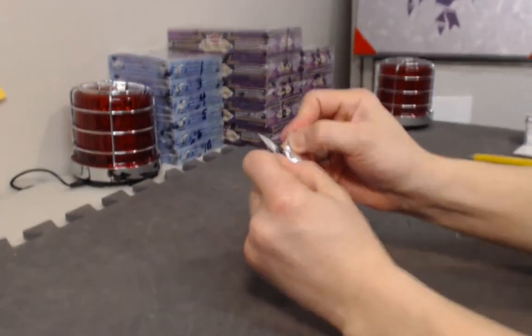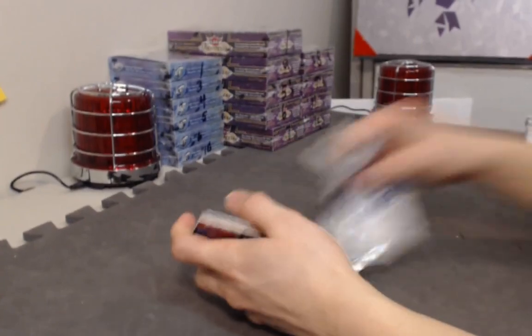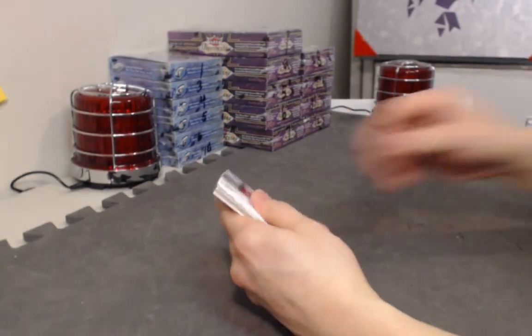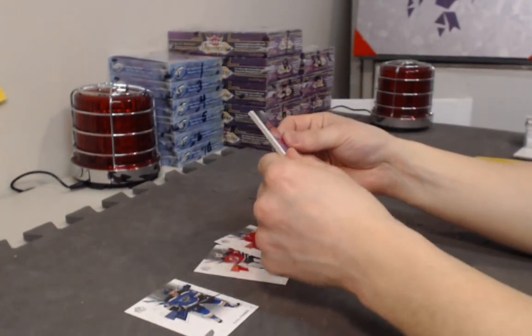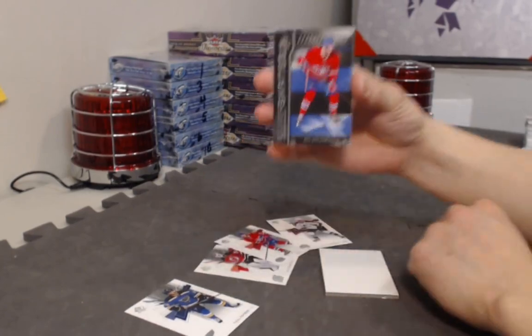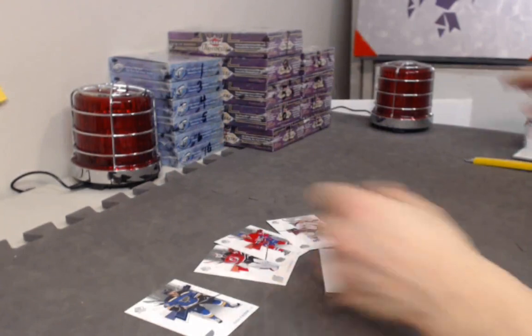Last one, good luck everyone. Give it some heat. The Atlantic Division for 10 bucks. Come on! Base. And we have a Silver Skates of Alex Galchenyuk to finish off break number 70.